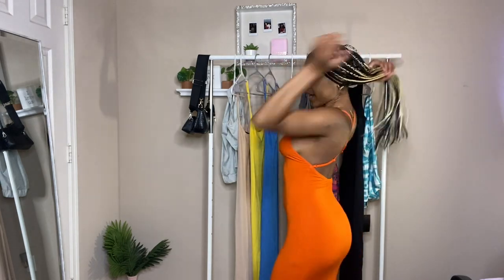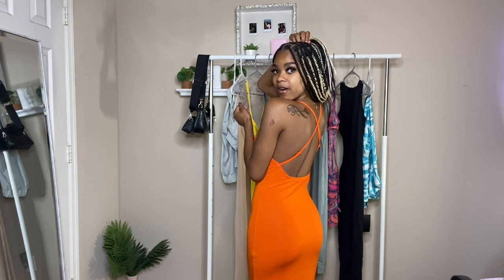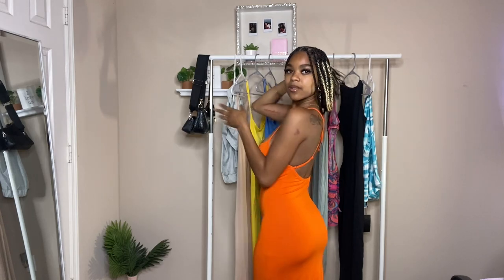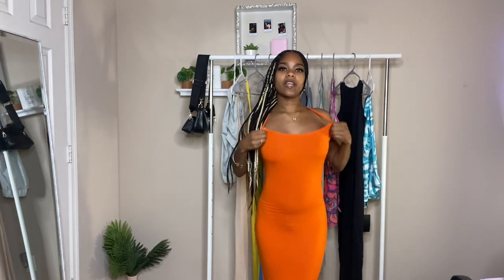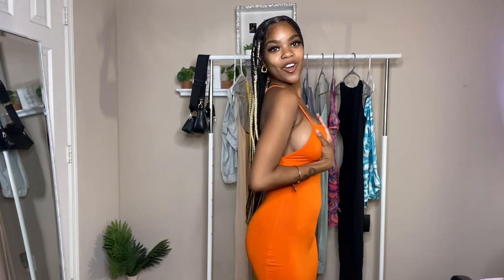And it's the same as the rest of them with the crisscross. Imagine a picture like this. I mean, come on. Stop playing. But I'm really feeling these sundresses, y'all.